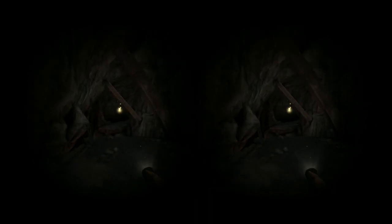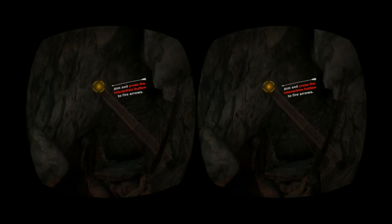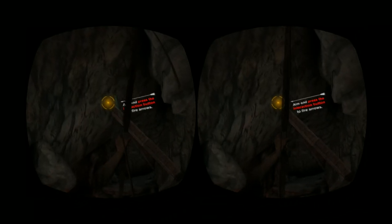Whoa! Bats! Oh, they're shooting the bats. My Lara Croft or the Batman here? Oh, now I got a bow. Okay, so cool. We got a little arrow here. I'll shoot you guys. Nah, let's just shoot what it tells me.